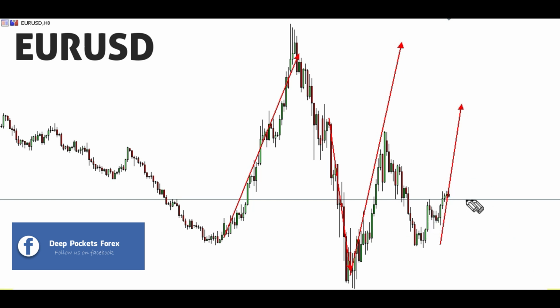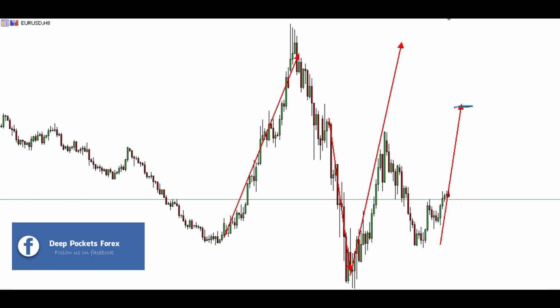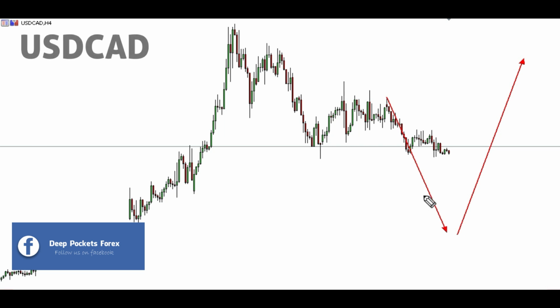That's for EUR/USD. So from here, we'll be expecting this. If you want to hold it, you can hold it until this level, but make sure your stop loss is at break even.